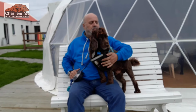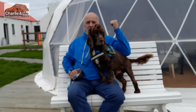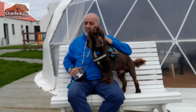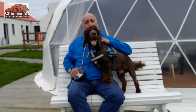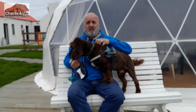So here we are at Mountain Forge Escape. They've got the pod over there. They've got this hexagon-y cubey thing here. Camper's kitchen you've seen, the toilets you've seen, they're spotless. This is a brand new campsite. They got 2 months last year. They got a brilliant year this year when everything was allowed open.